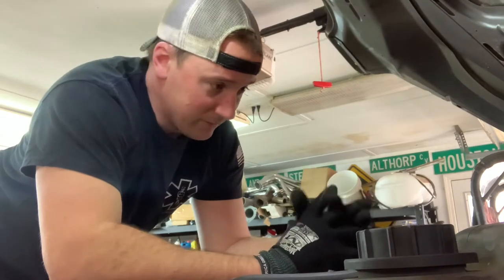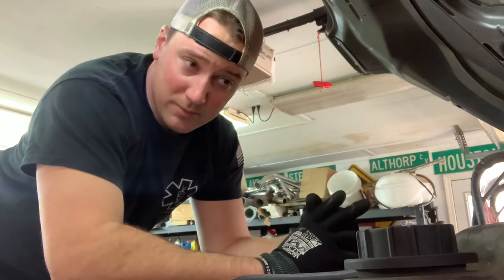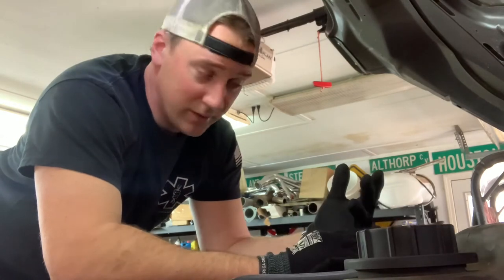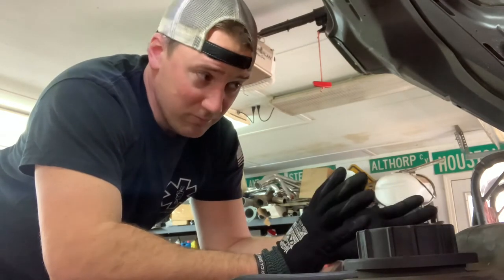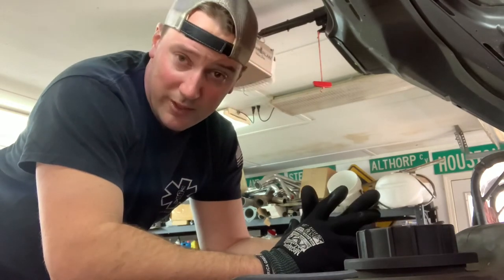Leaning towards the radio back feeding is what me and Dusty were both thinking. Never seen it. Maybe it could happen. Y'all tell me in the comments below if you've ever seen anything like this. We Googled it. Tried to search anything about the truck randomly starting, back feeding through the radio, whatever else, and couldn't find anything on it.